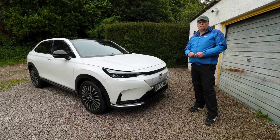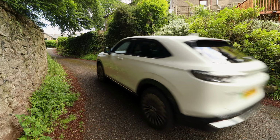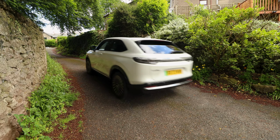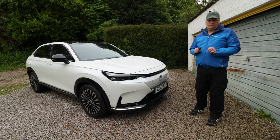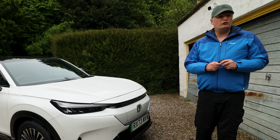Now this isn't Honda's first foray into electric. Some years ago we were greeted with Honda E, fabulous little car. Fun, came in some really cool dynamic colours and was pretty quick. Range, now that's where it fell down, but its price wasn't particularly great either.